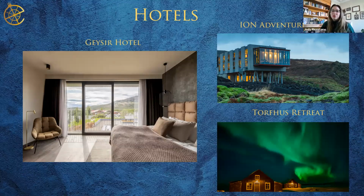So another one is going to be the Ion Adventure Hotel. That one is going to be a great choice for those looking for a more traditional styled hotel, but in a remote location. So there's little near it, so it doesn't have a lot of light pollution. So it's great for Northern Lights. As a warning, it is immediately next to a geothermal area. So be prepared for that initial whiff of sulfur. It is next to a geothermal plant. So that is scenic, but smelly.